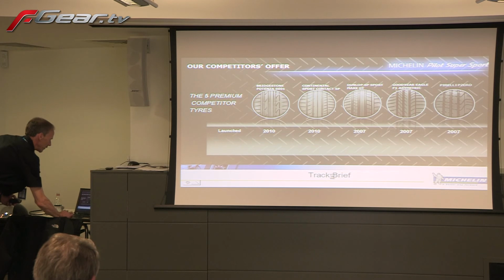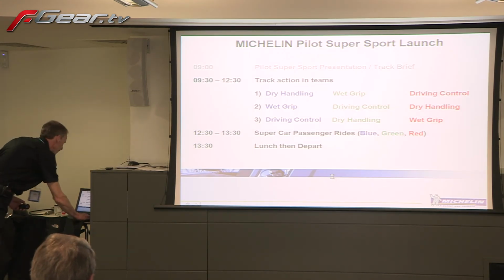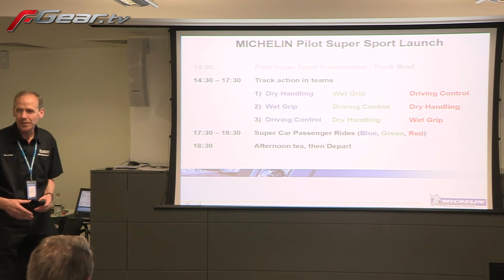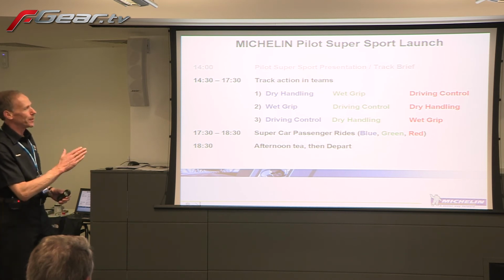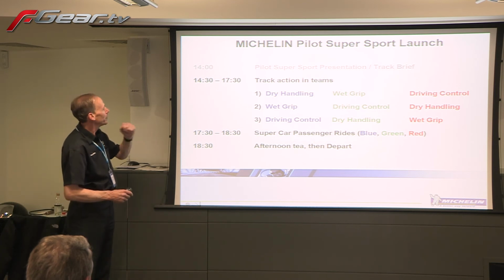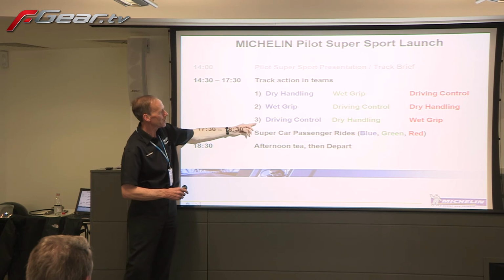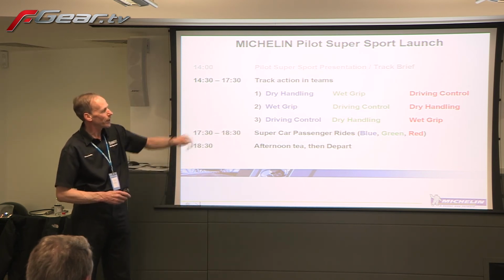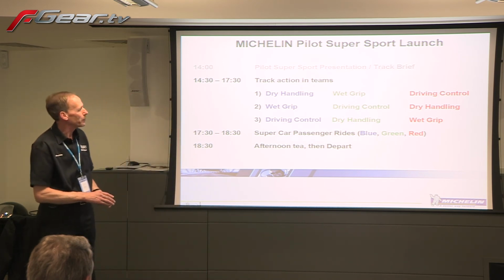You will see that if you look on your badges, it's not this morning's one, it's this afternoon's one, there we go. On your badges you've got some coloured dots, so you're all separated into 3 different teams. So you've got blue team, green team and red team. So the blue team, once we're finished here in a few minutes, will be going to the dry handling test first, then wet grip testing, then driving control. The green team, wet grip, driving control, dry handling. And the red team, driving control, dry handling, wet grip.